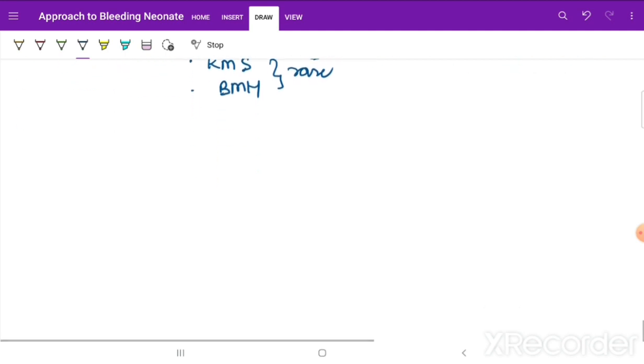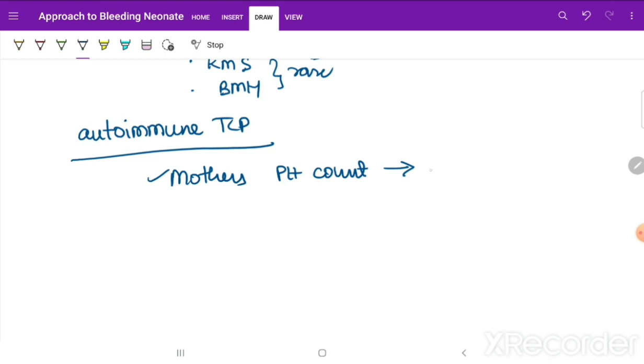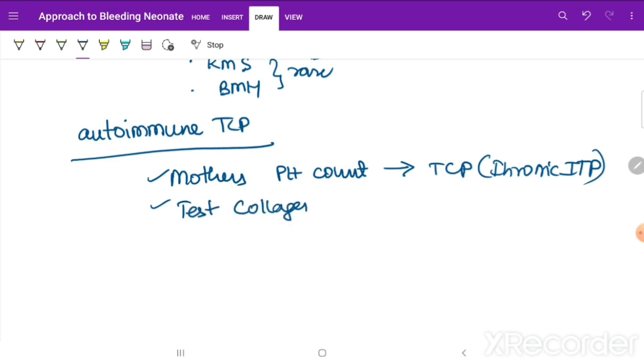And if you are suspecting autoimmune thrombocytopenia, the mother's platelet count should be done, in which she may have thrombocytopenia, and then you have to rule out something which is called chronic ITP in the mother. All right, and even the same, test the mother for collagen vascular disorders, and ANA profile to rule out any other autoimmune manifestations, autoimmune diseases.